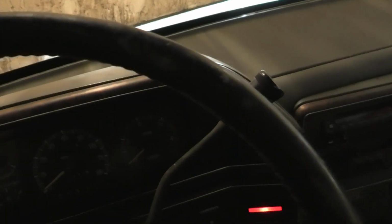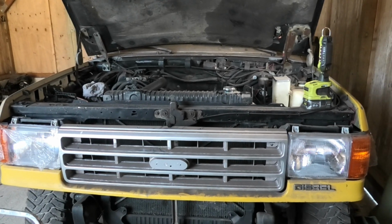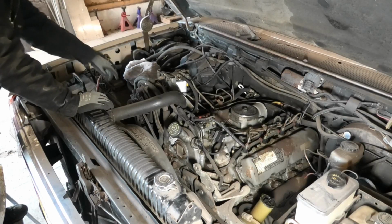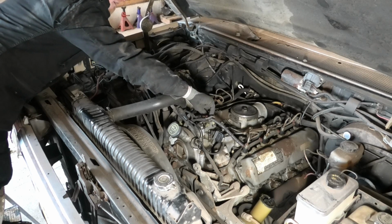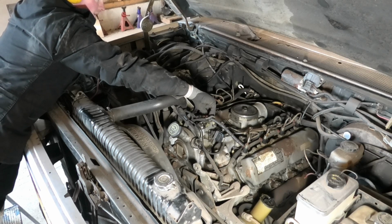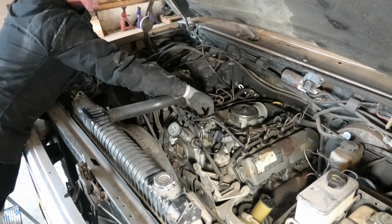So like I said, it doesn't start from the key, but you do have to put the ignition on in here. Hey, life. And our wait to start light actually went out. Now, there's no mufflers on this, so if it does start, it's gonna be a little loud. Alright. Let's give it a go. That's not impressive.